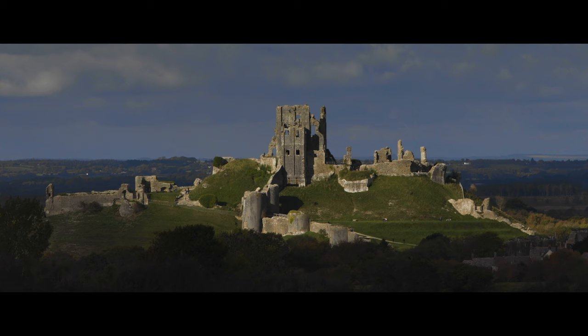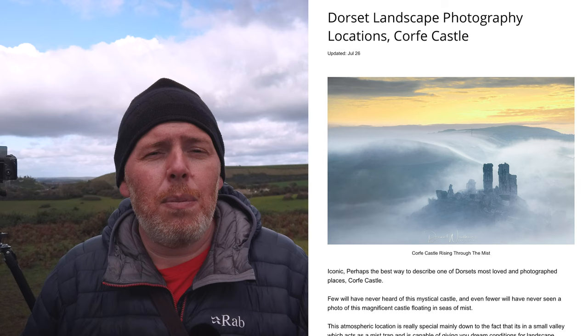I've shot it a few times before, but I thought I'd bring you guys down so you could see it for yourself. If you're interested in shooting Corfe Castle, I've actually written a blog guide which lists all the little locations, and it shows where each of the pictures were taken.